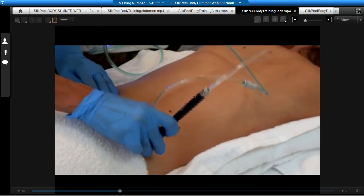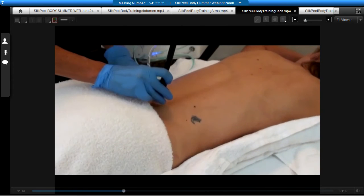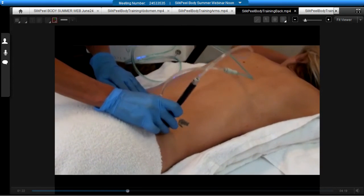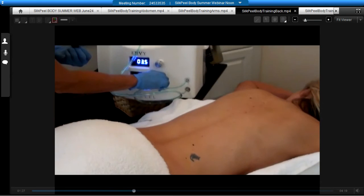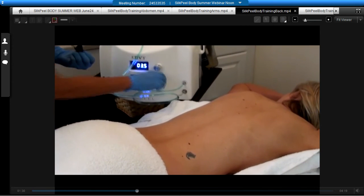Is that too much suction? No, not at all. Feels great. Okay. So I can feel, as the operator, I'm not pushing, but I'm moving the wand down. I'm going to move this flow up a little bit to a 2.5.